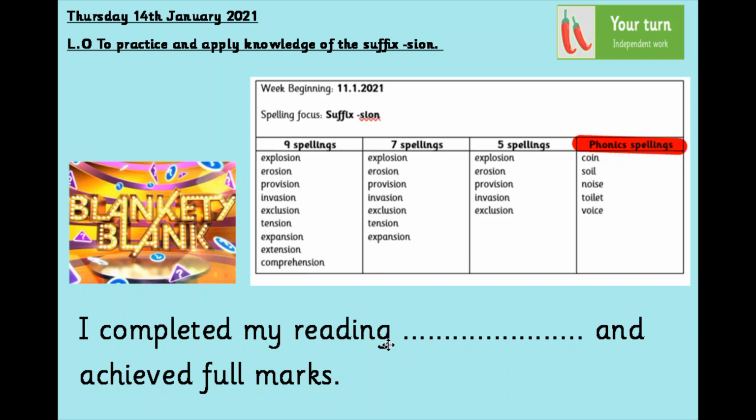Okay, and that final one was our final spelling word down here, comprehension. I completed my reading comprehension and achieved full marks. Absolutely fantastic effort, everybody. I hope you managed to get all of those blanks written down correctly and, most importantly, spelt correctly.